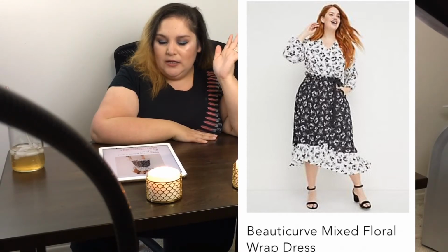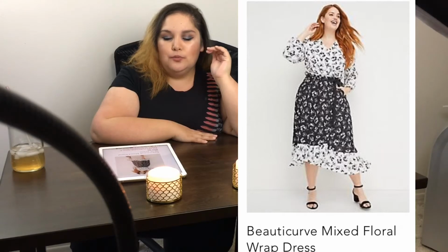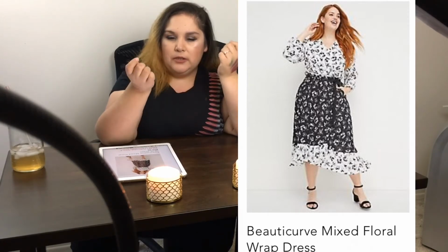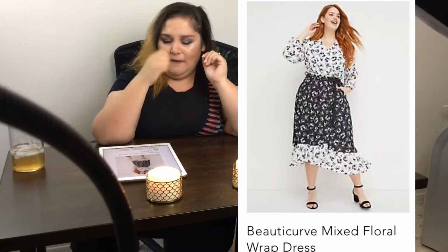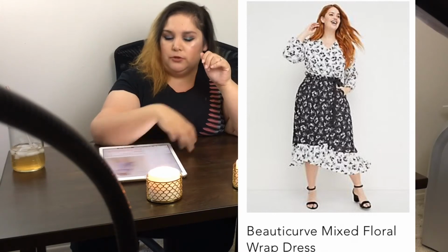And I don't like this. I feel like it looks really Little House on the Prairie. Like you took two different curtains and then sewed them together. And yeah, no, especially not for $99.95. I'm going to have to say no to this one. Don't think it's worth a wardrobe.